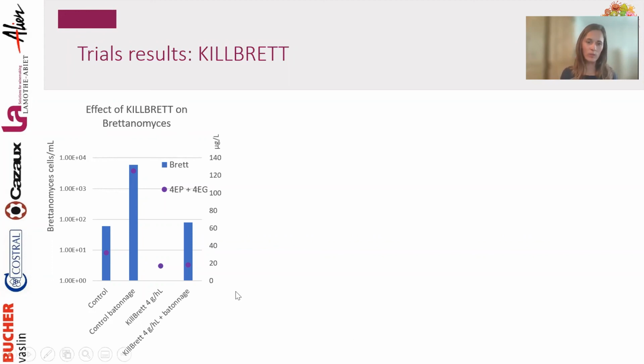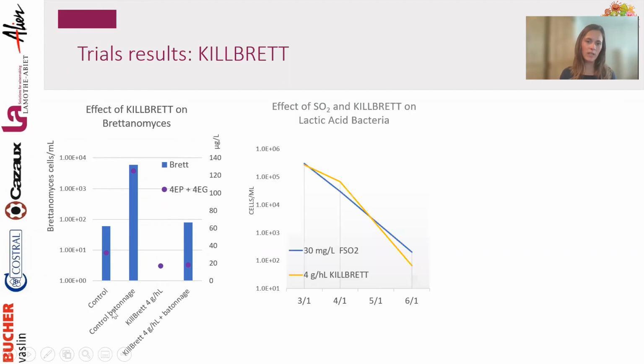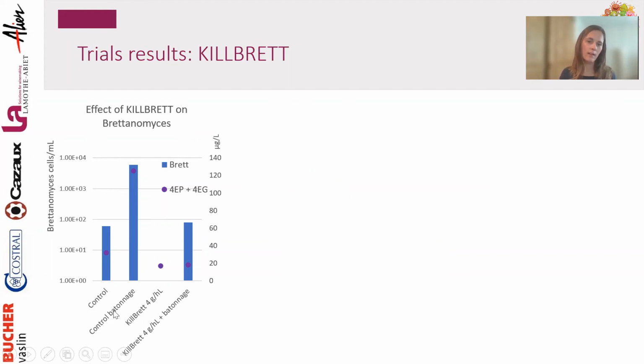You can see that when we stir the control, we actually have an increase of Retinomyces cells, and we also have an increase of 4EP, 4EG because we resuspend the cells. Some of them are alive. We also resuspend a lot of nutrients for Retinomyces to be active. Then we treat the control with Kilbret, 4 grams per hectoliter. There are no more cells alive, and we reduced a little bit. We went from 40 to 20. So we reduced by half the 4EP, 4EG present in the wine, just by a fining action.